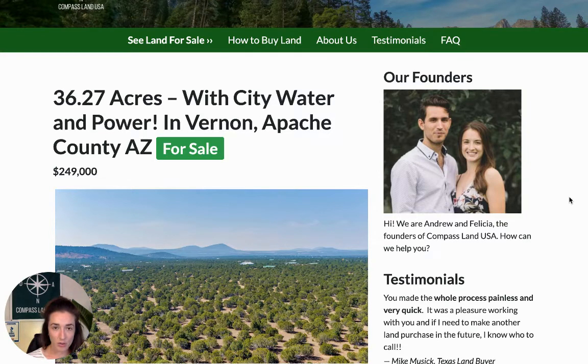I'm going to go into more details on the pricing and the financing plans. But I do want to quickly say that this property, we can split it. So we can do 18 acres each for $145,000 instead of the full 36 for $249,000. That's something that we're happy to do if you're interested in that.